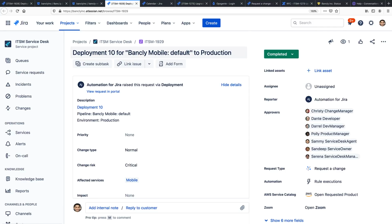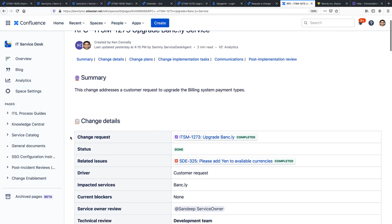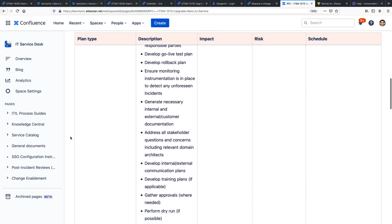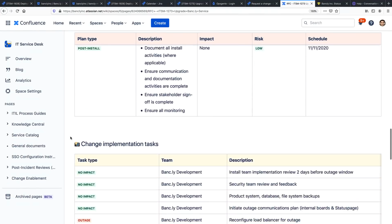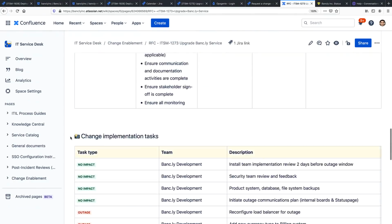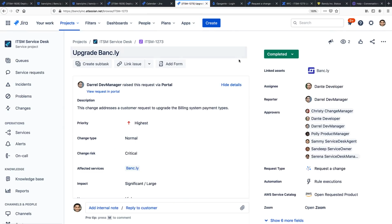So the next thing we'll take a look at is a Confluence change template. These help teams streamline the change process by allowing continuous and effective collaboration about a change all through its lifecycle, making traditional CAB meetings a thing of the past. You'll also notice that you can directly link records on the page, again, enabling two-way streamlined workflow. So now let's go back to the change record and take a closer look.